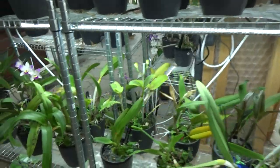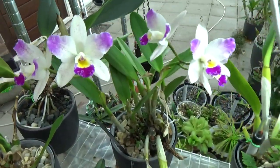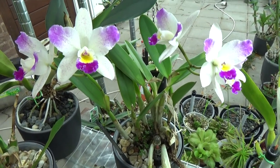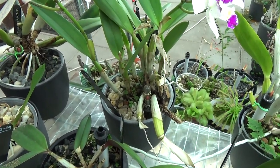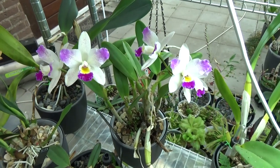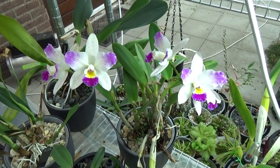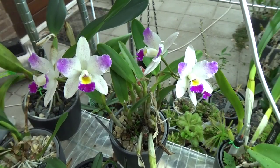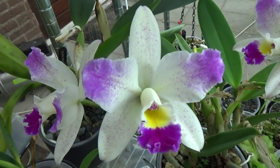Let's move over to this one. This one is very special to me because this is one of my oldest cattleyas. I think I have it for 6-7 years, something like that. So you can imagine it's been through quite some years, quite some learning curves, me as a grower, but she did survive. So therefore already it's very special. But the blooms I really enjoy as well. Beautiful, beautiful blooms.